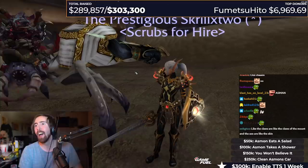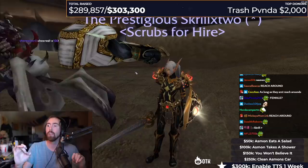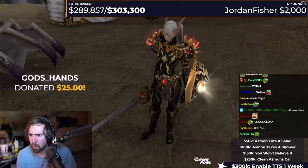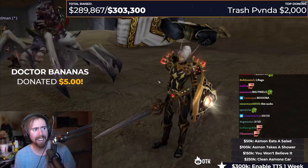Alright, the prestigious Skrillex 2 from the guild Scrubs for Hire. Now, this is really cool because he's using the mythic Castle Nathria shoulders and belt. The chest piece there, I can't quite tell what it is, but it looks like the gloves and the boots. Wait, what the fuck? Those are the exalted boots from Vanilla WoW. And this shield is from tier 6 back in Burning Crusade? Dude, this is really nice. Damn.